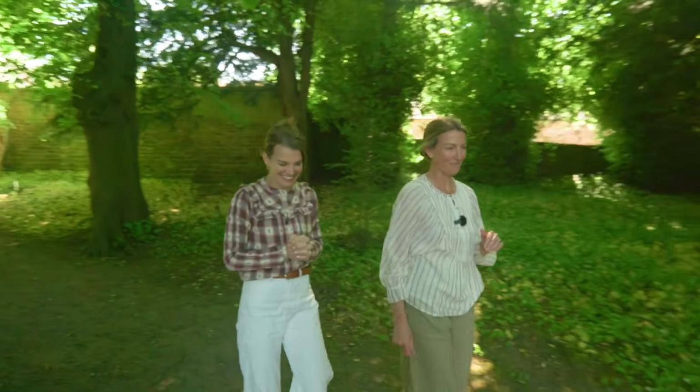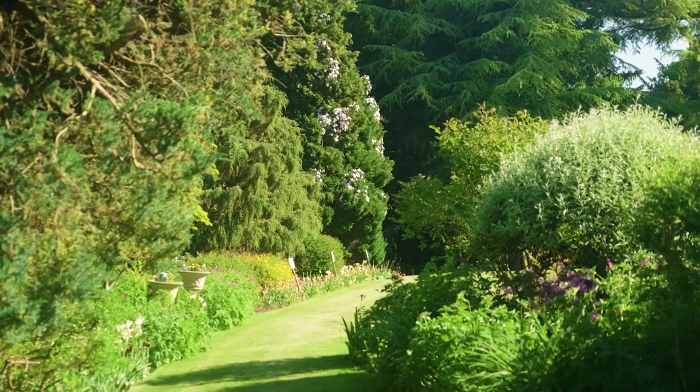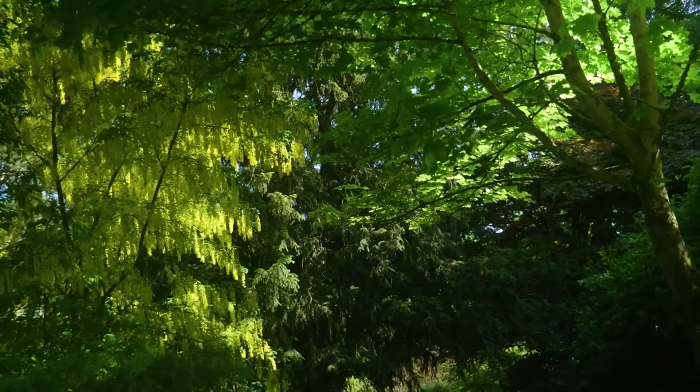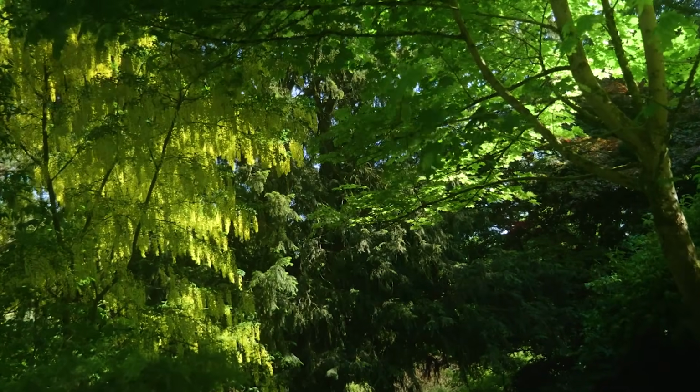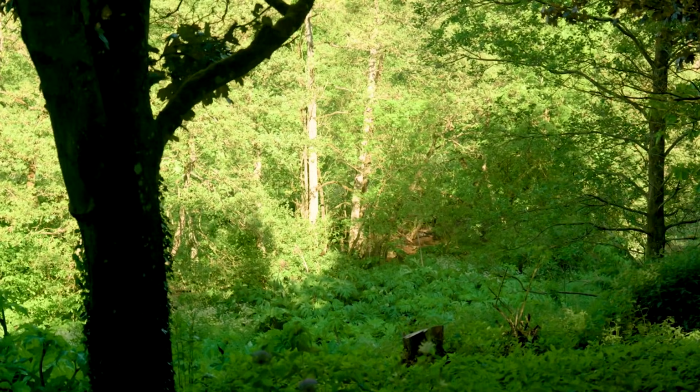That is brilliant. So actually, this is what brings us pleasure. And you get beautiful vistas through the garden, so you can get a little glimpse of the lakes as you walk through. You can see the river running through. It's actually called the Dean.